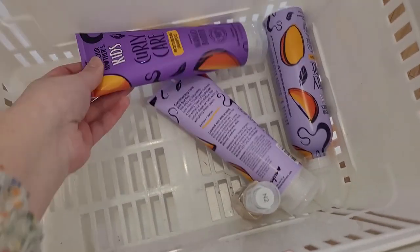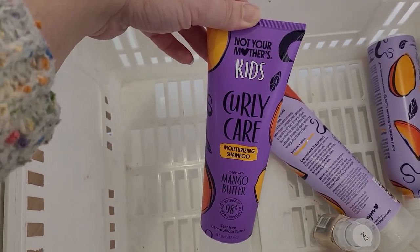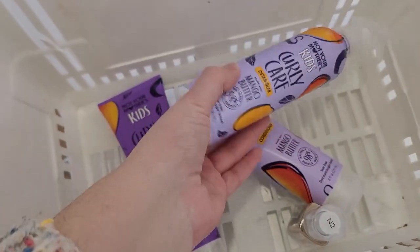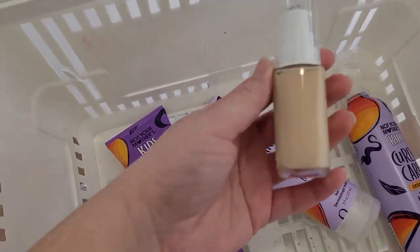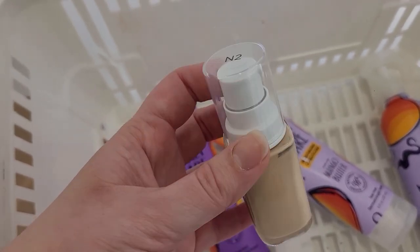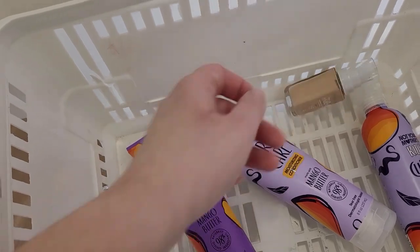Okay, this is what I have in my basket so far. Some Not Your Mother's Kids curly care shampoo, conditioner, and the detangler, and then also the L'Oreal True Match N2 foundation. So let's go grab some other things.